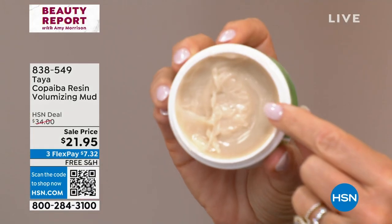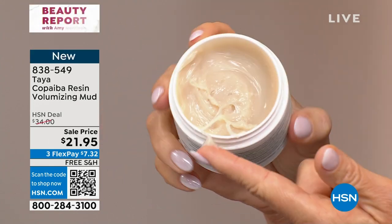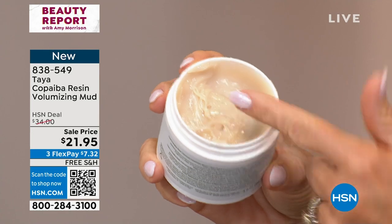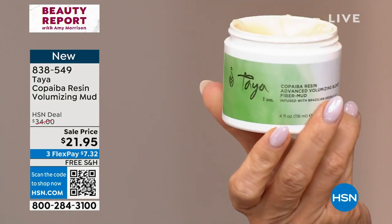When you look at it inside the jar, see how it's kind of resilient? Do you see when I shake it, it's the craziest, I've never felt a product like that. It's almost like it's got memory to it. It really is remarkable, but it's not tacky or sticky. Today it's only $21.95, so instead of grabbing the teasing comb and a million different sprays, you just have to use this one product.